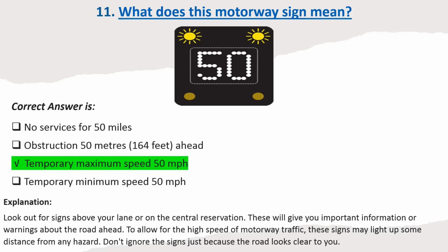Explanation. Look out for signs above your lane or on the central reservation. These will give you important information or warnings about the road ahead.